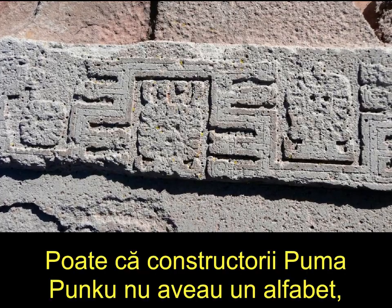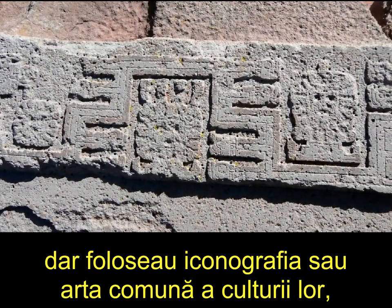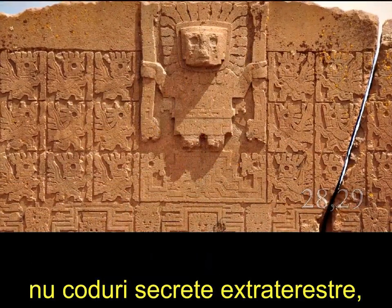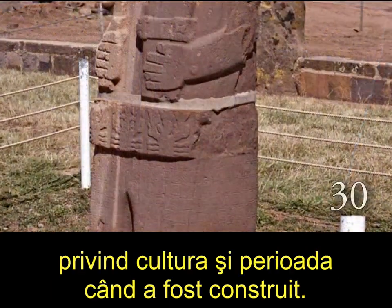The builders of Puma Punku may not have had an alphabet, but they did use the common iconography or artwork of their culture called Yayamama. All the icons on the site are Yayamama, not secret alien code, and this is but one of the many indications of the culture and time that it was built.